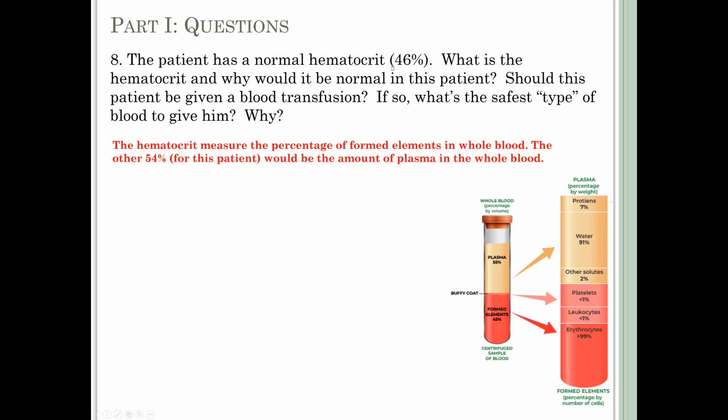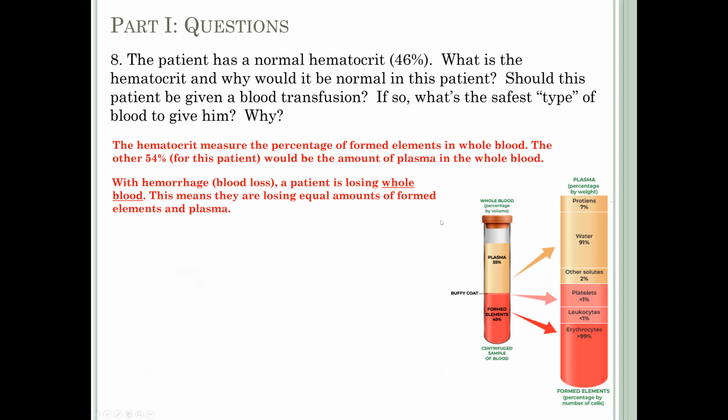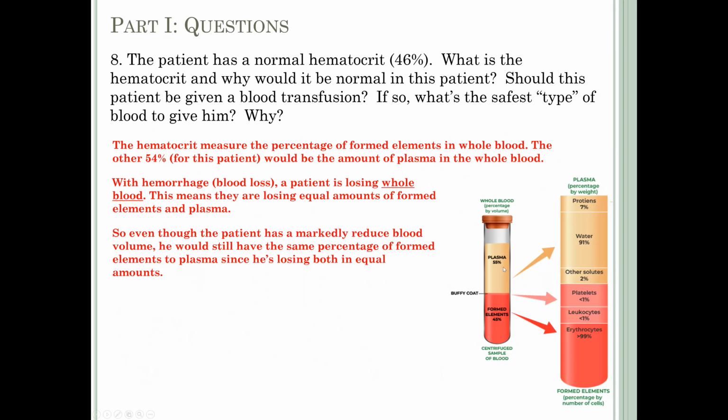And so his hematocrit is in the normal range. And that is because with hemorrhage, blood loss in this case, a patient is losing whole blood. That means they are losing equal amounts of formed elements and plasma. So even though the patient has a markedly reduced blood volume, with the blood volume he's got left, he would still have the same percentage of formed elements to plasma since he's losing both in equal amounts. And that is why his hematocrit is still normal.